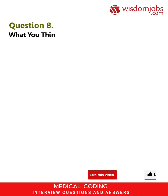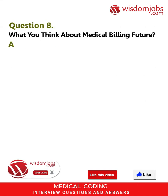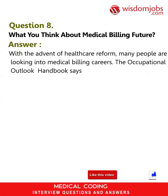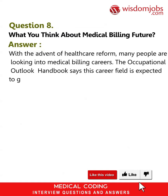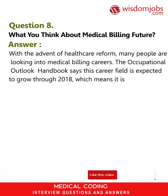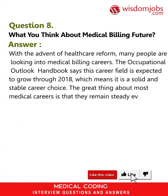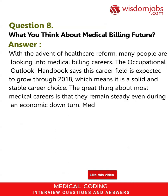Question 8. What do you think about medical billing future? Answer. With the advent of healthcare reform, many people are looking into medical billing careers. The Occupational Outlook Handbook says this career field is expected to grow through 2018, which means it is a solid and stable career choice. The great thing about most medical careers is that they remain steady even during an economic downturn.